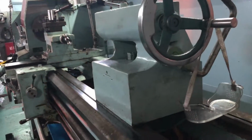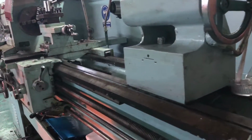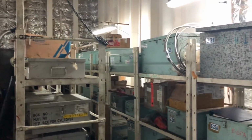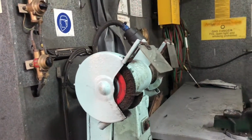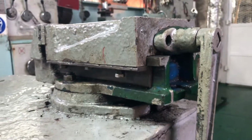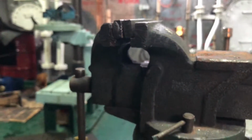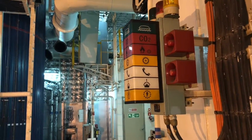This is the heart of the ship, and all it takes is 9 men to operate and maintain the plethora of machinery that powers the whole ship and provides all the comfort to its crew, besides serving the core purpose of transporting its cargo for commercial gain.